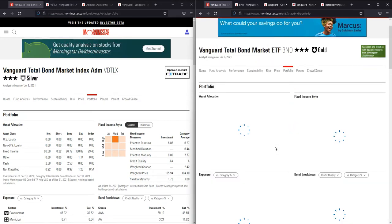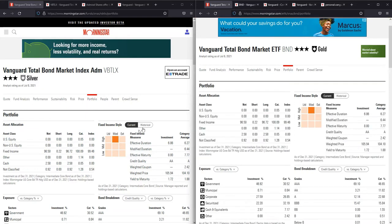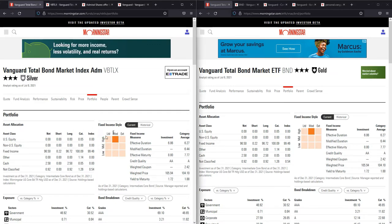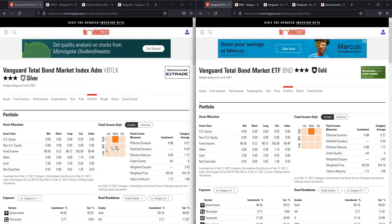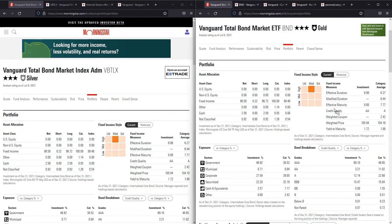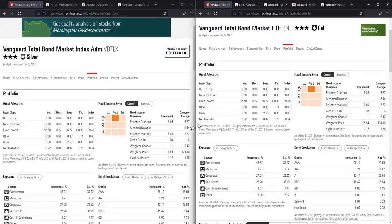And as mentioned previously, they're both essentially the same fund. One just has a different investment minimum. So we see that on this little grid box here, which classifies the income style, to the left we have the investment credit class, with low being the lowest, mid being mid range, and high being the highest. And to the top, the columns indicate the duration of the maturity of the bonds, with mod being between 3.5 to 6 years. And it's both the same, and we see that the total asset allocation is 96.5, with about 2.58% just left in cash. So we have the same effective duration of 6.8 years.